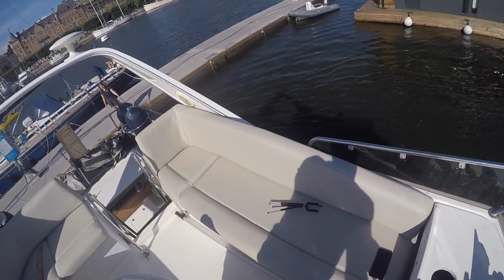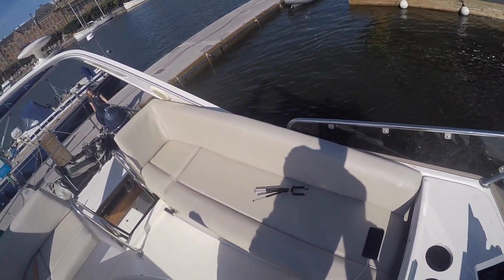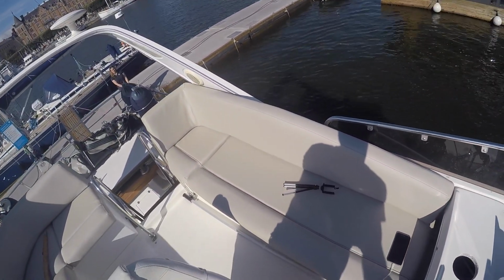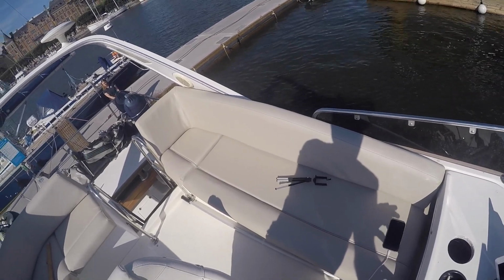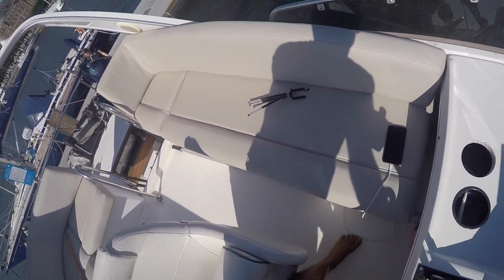I look back to get the boat 90 degrees to the floating pontoon. Then I look through the hatch just to see how close I am, and that's really hard to see.